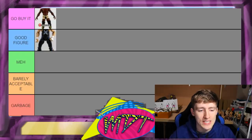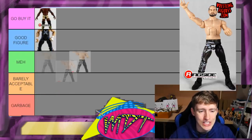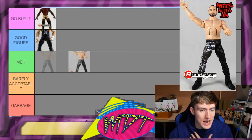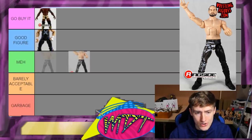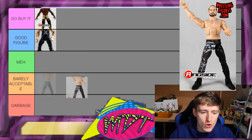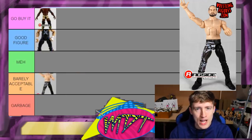Next up, guys, we do have Elite 65 Aiden English. Now, I love Aiden English, but the custom that I made and used on Vindication was a lot better than this, and I honestly don't know if I want to go Barely Acceptable or Garbage. I'm going to put it in Barely Acceptable for now. It could drop, but I'm going to do that right now.